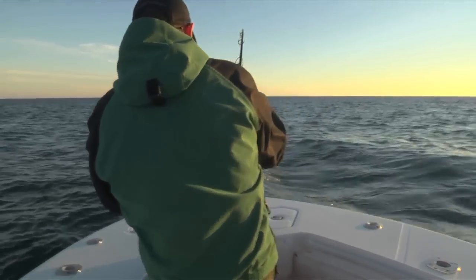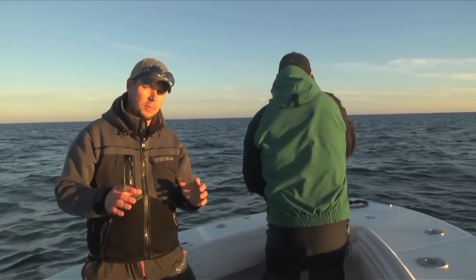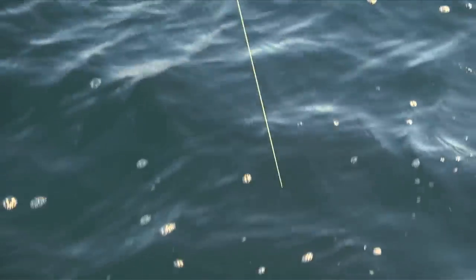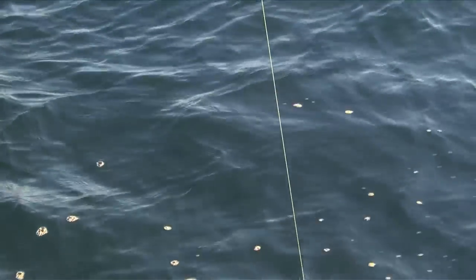The fish is straight up and down right now. Craig's got it about 60 feet below the boat. Bobby just saw it on the fish finder. And he's just gaining back inch by inch, getting this fish into leadering and landing range.